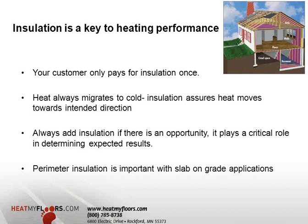Insulation is the key to performance, and I call it the fuel that your customer only pays for once. So if you can insulate the home anytime, we are going to have you do so, because insulating is going to help improve the performance of the heating system, regardless of whether it's STEP Warmfloor or maybe another product. Remember this: heat always migrates to cold. The insulation assures that heat moves only in the intended direction. If we don't insulate, we're going to be running higher electrical costs and may have a problem not meeting the customer's expectations because the room is cooler than they thought. Always add insulation if there's opportunity. It plays a critical role in determining expected results.